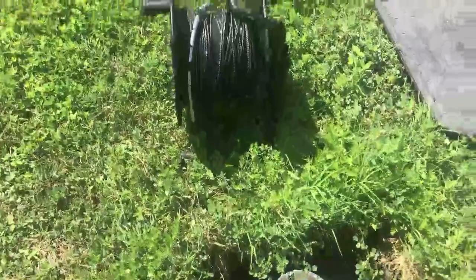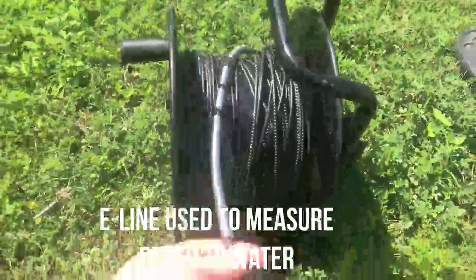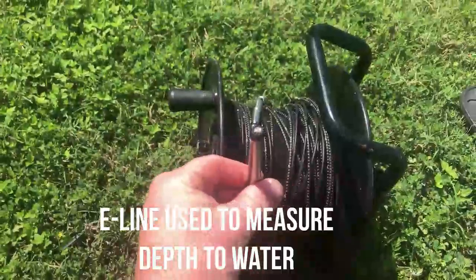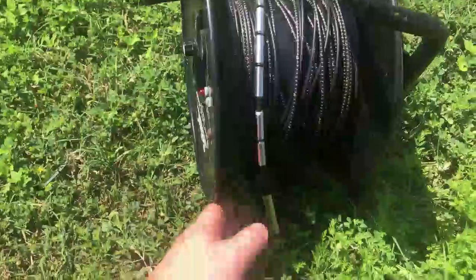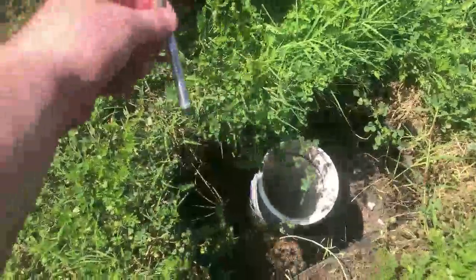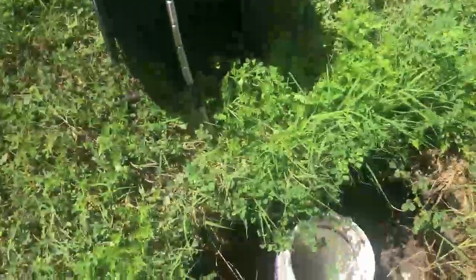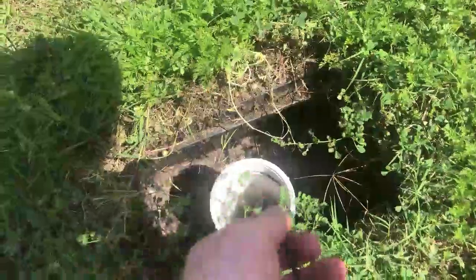This little device is called an E-line. It has a little detector on the end of it that measures when it hits the water table, and it gives off a little beep noise when it hits it. So this tells us really accurately how far down it is to the water table. Okay, we're gonna stick this E-line down this hole and see when we hit the water.